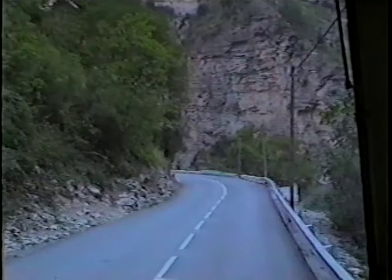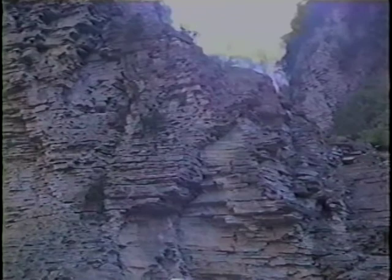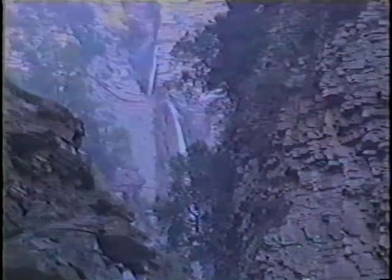Trying to go through this road. On the right-hand side, can you see the waterfall on the right? We're going to move very, very slowly so that everybody can see. I got a telephone pole in my way. Oh, much better.